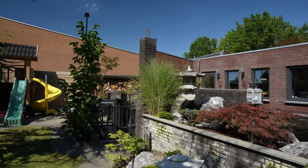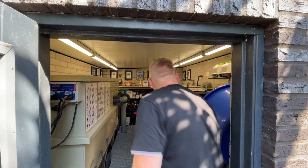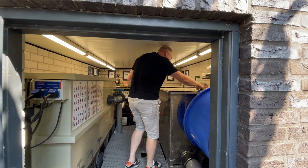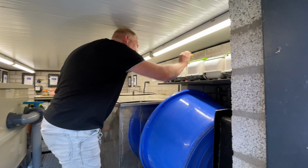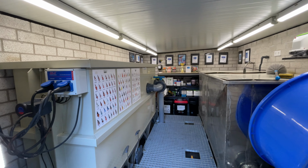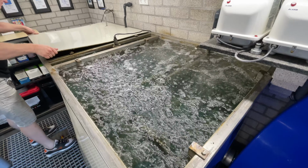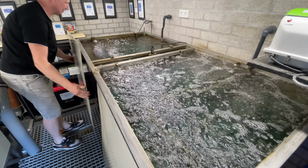Yes. Then we have, of course, the filtration room, guys. There are LED lights in here, so I took some extra clips. But you can tell me more about the filtration room. Yeah, we have a Do-It Combi 100. That's the drum filter with a moving bed. And then we have 2 chambers of 2.5 tons of water with Japanese mud.